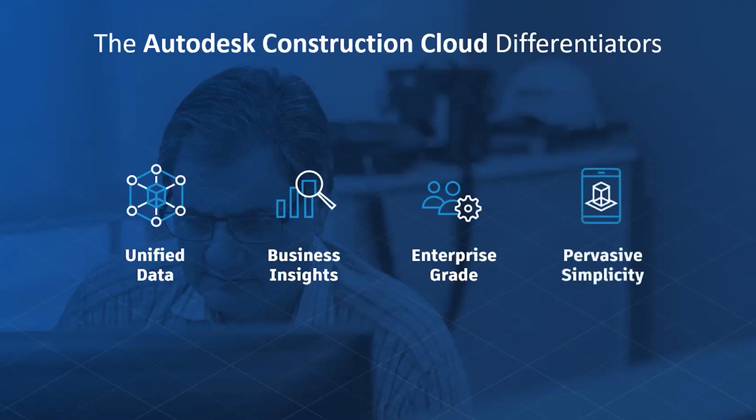And lastly, pervasive simplicity. I come from construction and engineering. I know that if we are giving folks a very complex software, it is not going to be used. And so the whole platform is made to be very, very simple to use so that folks want to use it. They understand the value of it and they continue to use it and continue driving great work. Absolutely, and very, very configurable at that as well.